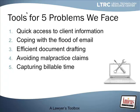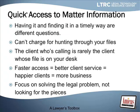As I said, I don't want to try and go through all of the little tiny tools and the bigger tools that could be in that toolbox. I want to just approach this by the problems we face. And five typical problems that we thought we'd address today, and what tools are available to help you resolve them. Quick access to client information, coping with the flood of email, efficient document drafting, avoiding malpractice claims, and capturing billable time. Let's start with the access to matter information.